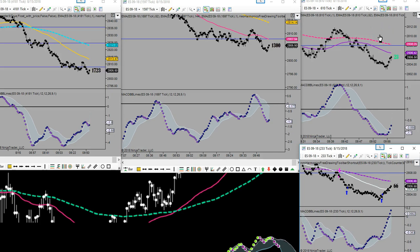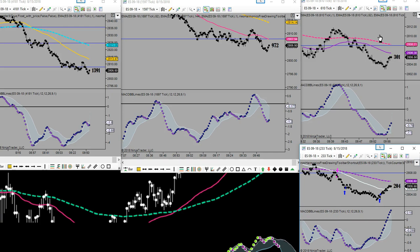Man, it's moving so lovely. I kind of want to stick around a little bit. I got a lot of things I want to accomplish. So we're gonna call this a day.